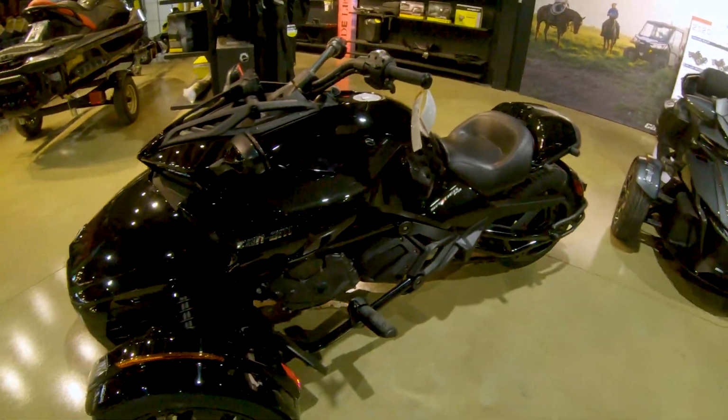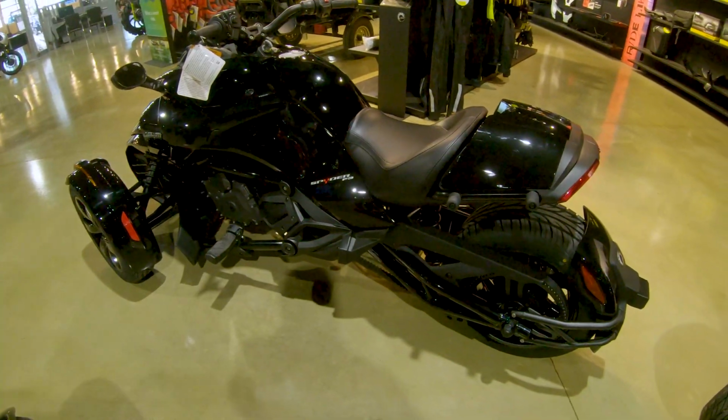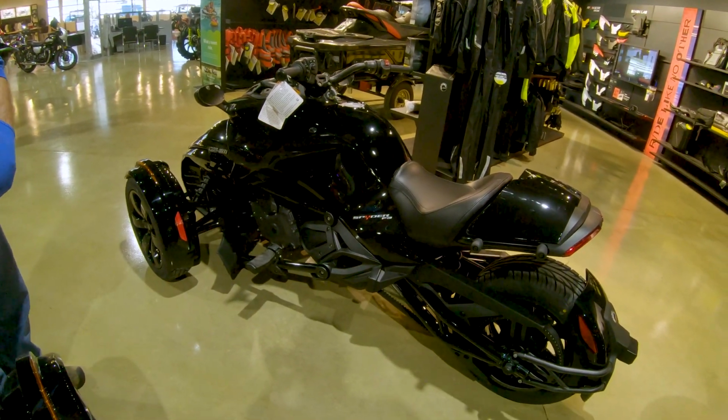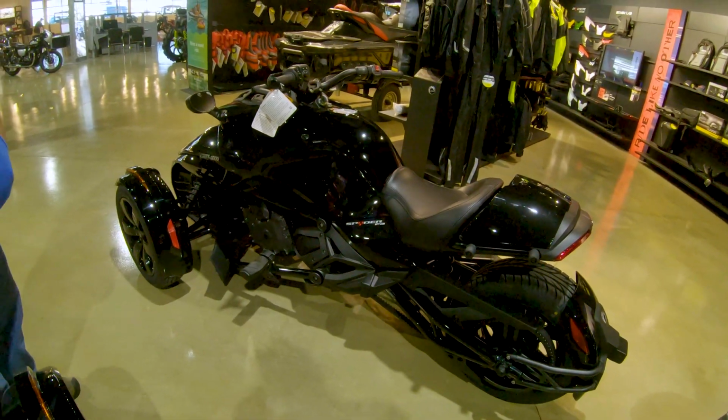This is what I was considering trading up my Ryker to. Get one of these. You were telling me they had a guy that got the Daytona, and they put the Ryker Rally beside it. Ryker Rally left it behind. But on the high end, this is going to pull away.